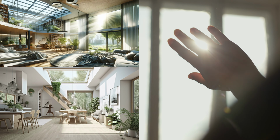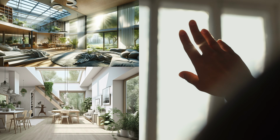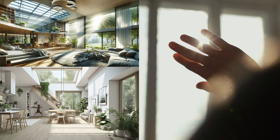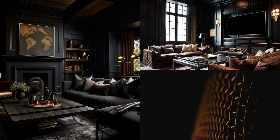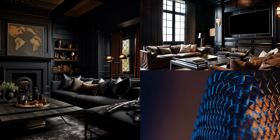Let's take light and dark, for example. Light spaces are often described as feeling open, dreamy, serene, heavenly, while darker spaces often feel secluded, quiet, unobserved, intimate.